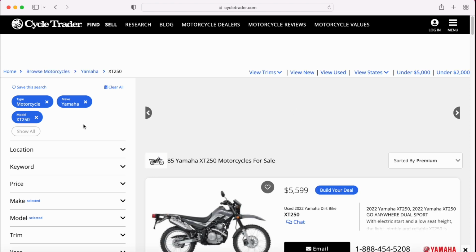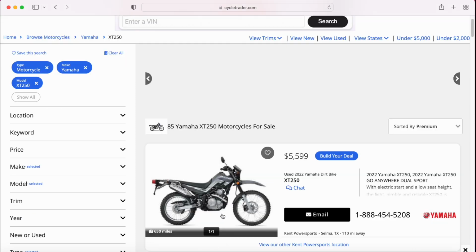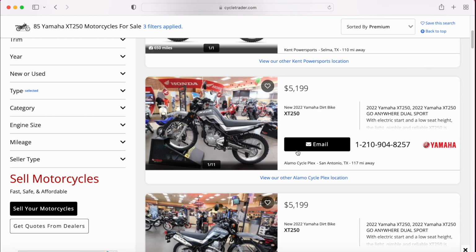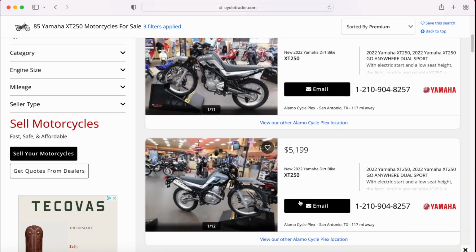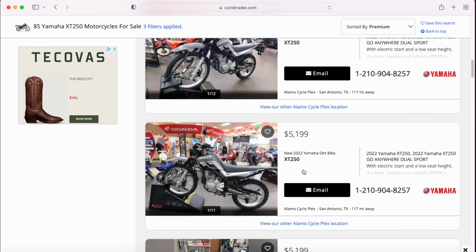And it's going to show me all the Yamaha XT250s across the country. But all I'm worried about is Texas. There's one. I can see that it is in Selma, Texas, 110 miles away. But then I look over here and I can see that it's got 650 miles on it. The price they're asking is above the MSRP. The MSRP is $51.99. So there's one in San Antonio, 117 miles away, another one there, 2, another one in San Antonio, 3, and a 4th motorcycle in San Antonio, Texas at Alamo Cycleplex, 117 miles away.